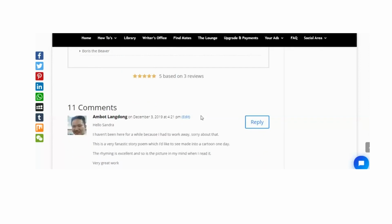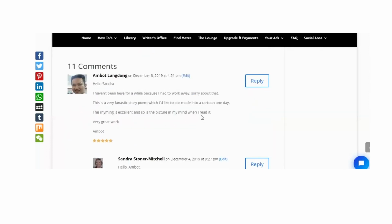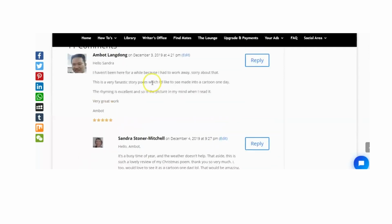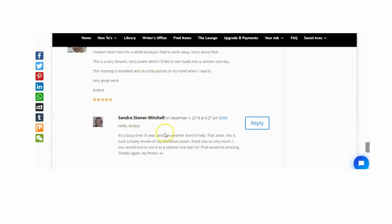Now, underneath that, you'll see comments. So there's 11 comments in total. So Armwood Langdong has reviewed here for Sandra, and to reply to his review you would click the reply button, which will bring up a comments box. You type it in there and click submit, and then it will come out indented like this one of Sandra's here when she's replied.